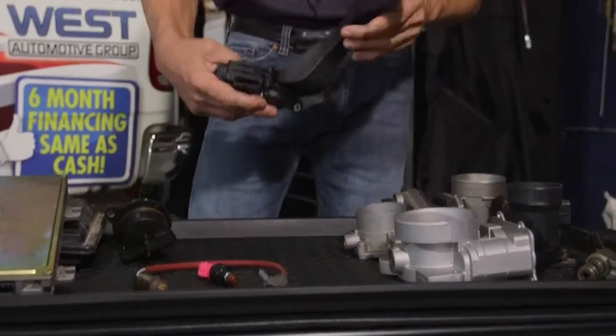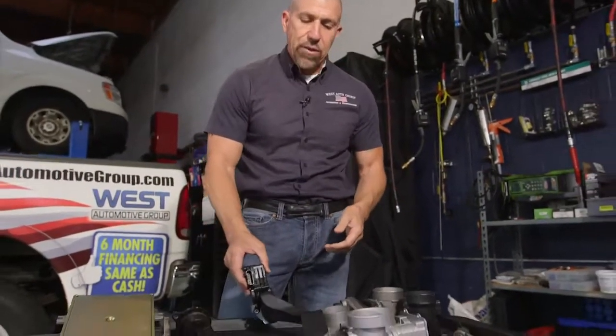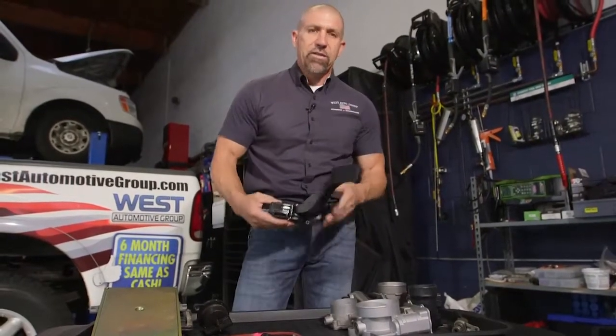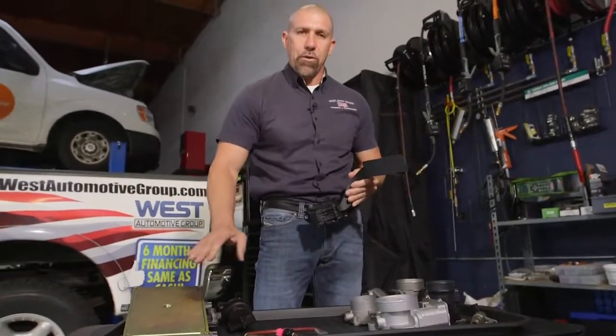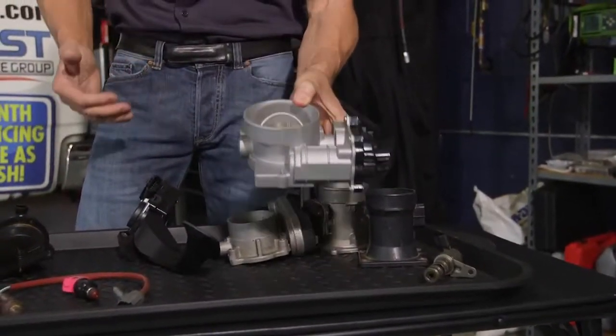We've gone to drive-by-wire systems. We have no cables that go to the throttle anymore inside the vehicle. Everything is electronically controlled, signal sent from the pedal to the computer, from the computer to the throttle body, telling it how far to open.